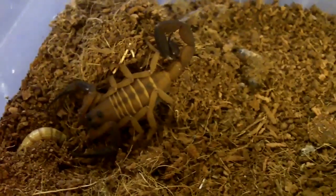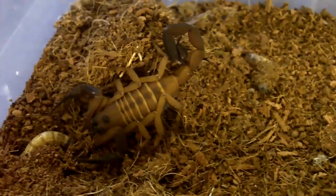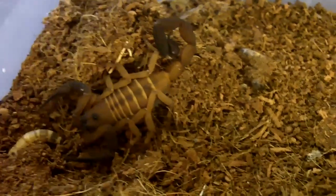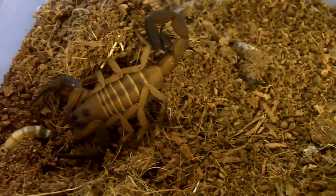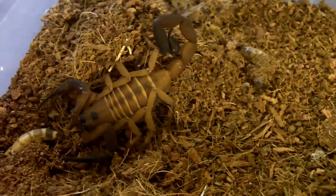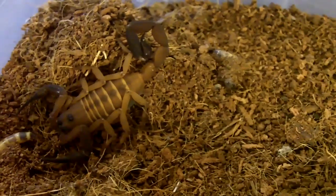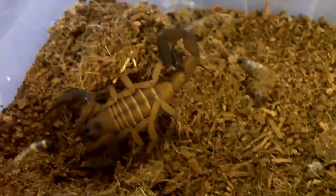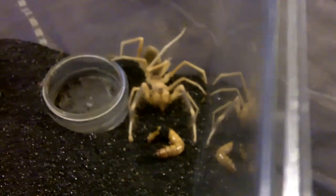And scorpions really are kind of shy eaters, and you don't really see them eat very often. Especially when you're right in front of it, they can actually sense you, or the camera too. Yeah, as I figured. Nothing. This is another one that I won't promise that you might be able to see eat.